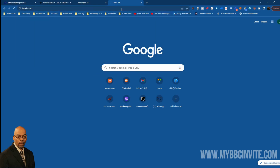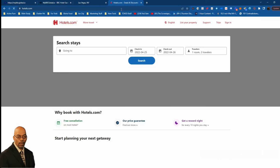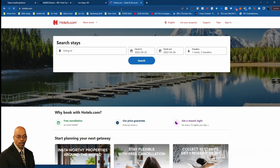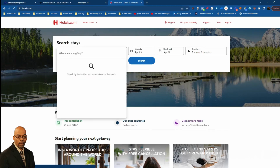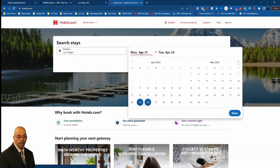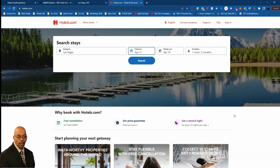While it's doing that, let's jump over here in another tab and go to, let's say, Hotels.com, because they're focusing on what? Hotels. So they should have bomb prices, right? So we're going to do the same thing. I'm going to Las Vegas, Las Vegas, Nevada, and we're going to go from the 11th to the 18th. All right, I'm done with that. One room, two travelers. Okay, so let's do this search.